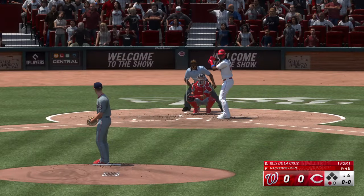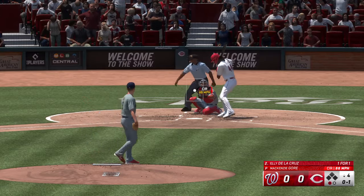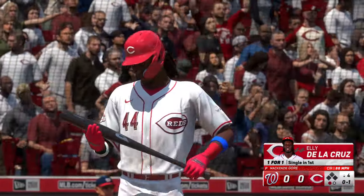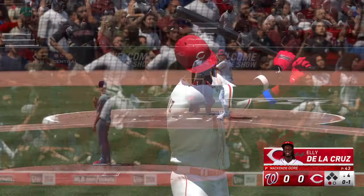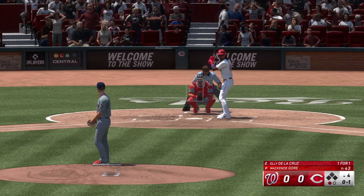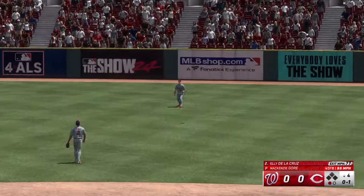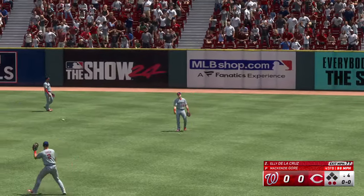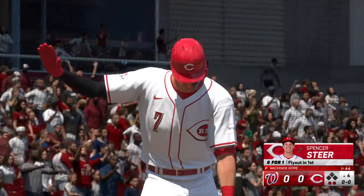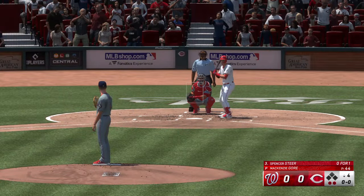Now it's the shortstop, Elly De La Cruz. A switch hitter batting right. In for a strike, and it's 0-1. Pitch. Right side. Thomas settles underneath it. Puts it away for the out. The left fielder, number 7, Spencer Steer, the next to hit for the Reds. 0-1 with a fly out to center.